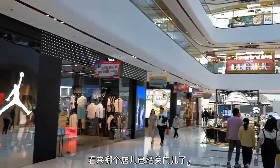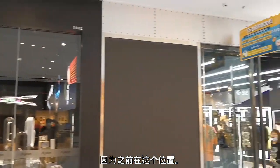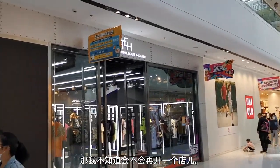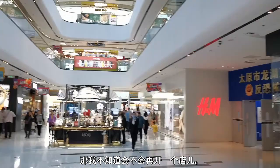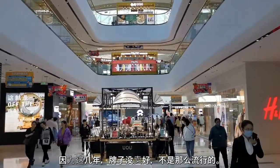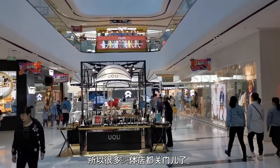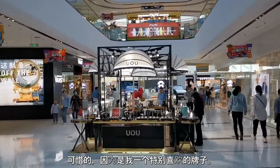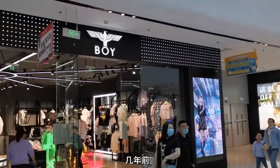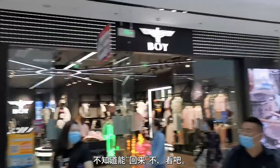Okay, so it looks like that store got closed down, because it's usually supposed to be around this area, but I guess it got replaced with an Air Jordan store right here. So yeah, too bad. I don't know if they'll reopen another store, because the brand hasn't really been doing too well these past few years, so they've closed down a lot of their brick and mortar locations. That's unfortunate, because it was one of my favorite brands a few years ago. I don't know if they can make a comeback, but I guess we'll see.